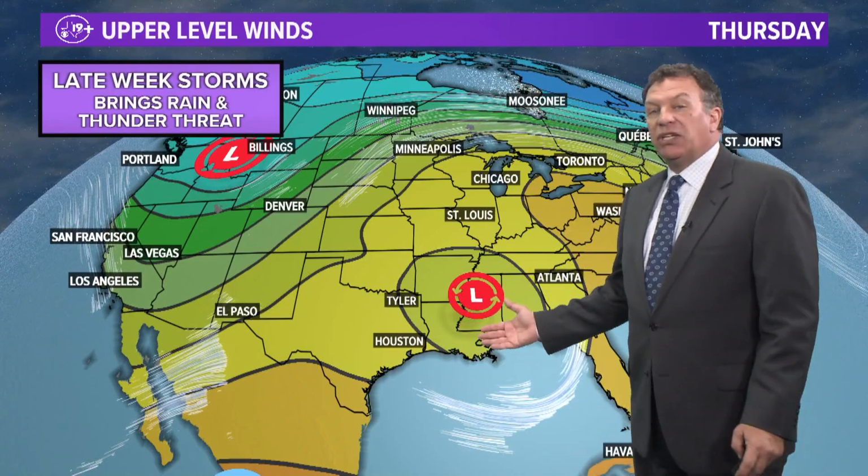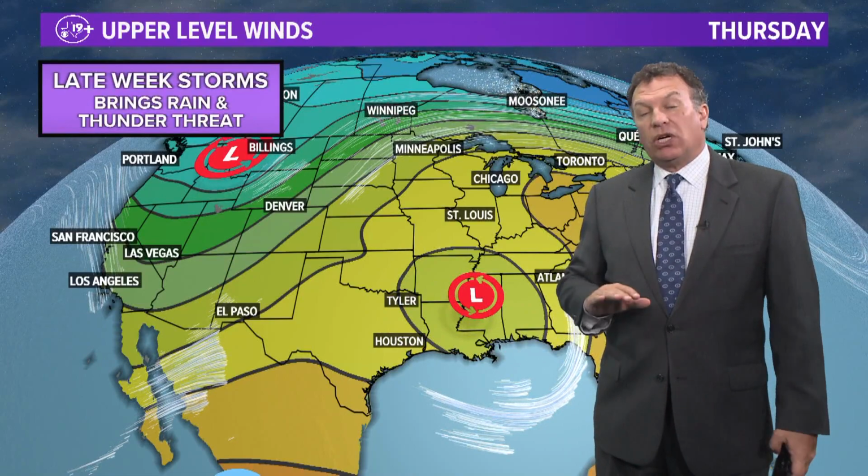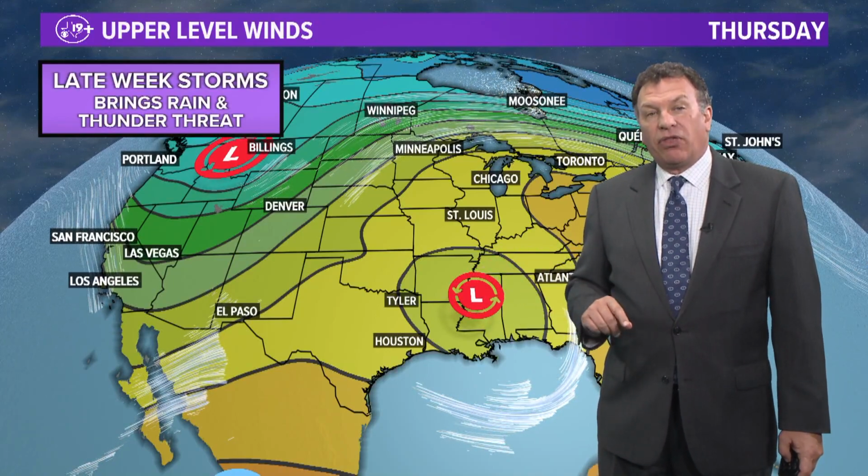Tomorrow, this low will begin to move into the Mississippi River Valley, farther away from East Texas. And so around the edge of low pressure like this, you tend to have what's called subsidence or sinking air. And that sinking air will result in a lot of sunshine tomorrow. Very nice day headed our way for Thursday.